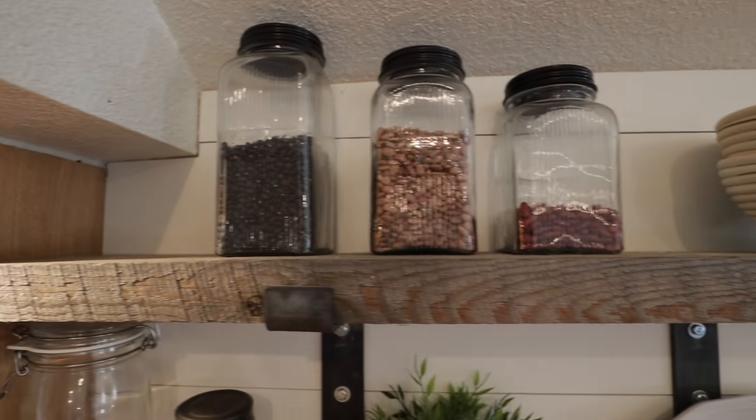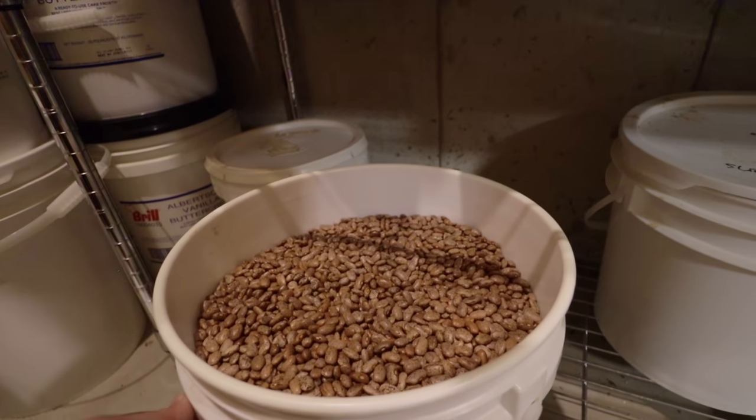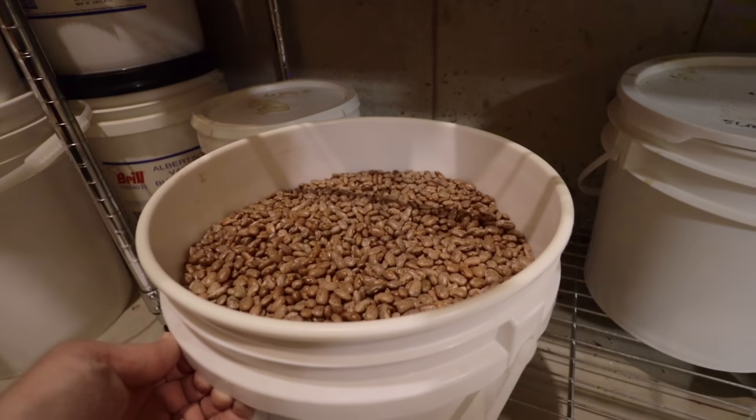I had a hard time finding dry beans in bulk, so I just bought smaller packages whenever I went to the store throughout the summer, and I have a pretty good supply. Now, I like to buy dry beans versus canned beans because I know exactly what's in them. I have less waste I have to throw away in the garbage, and they're really not hard to cook up, especially if you have an Instant Pot.